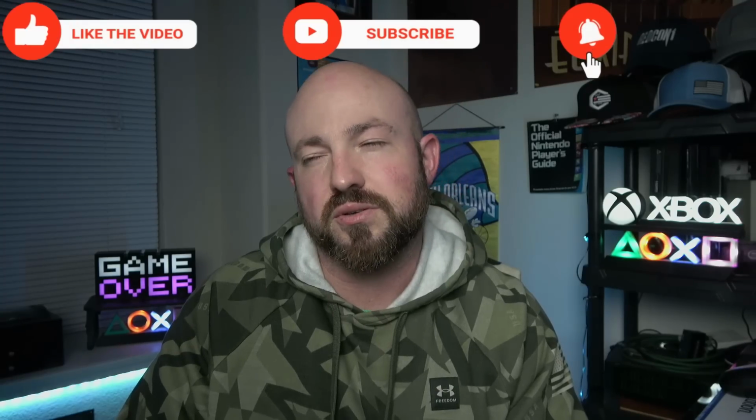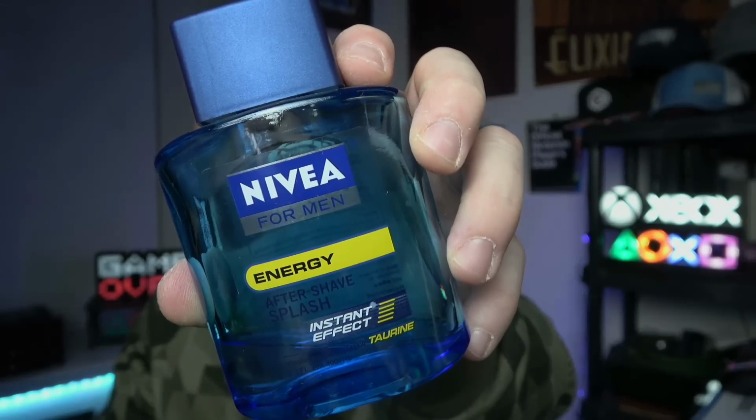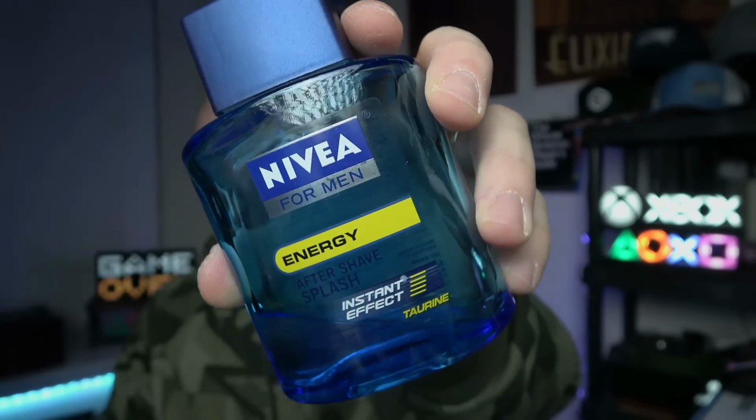Then when I got out the shower, it was time for a shave. I had just got a certain fragrance in. Getting to the bottom, this is like the 4th bottle I've had of this. Resell is ridiculous at this point, so I'm not going to get another one. My favorite aftershave of all time, Nivea for Men Energy. See how low that is.